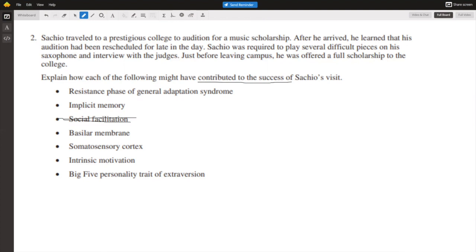Okay. And then what about extroversion? If Sachio was an extrovert, then he would probably make a better impression on the judges because he would be more friendly and more confident in his whole character and personality and the way he plays. And I feel like with his first impression on the judges, he would be able to answer their questions confidently. Absolutely. Okay. So those are all really good.